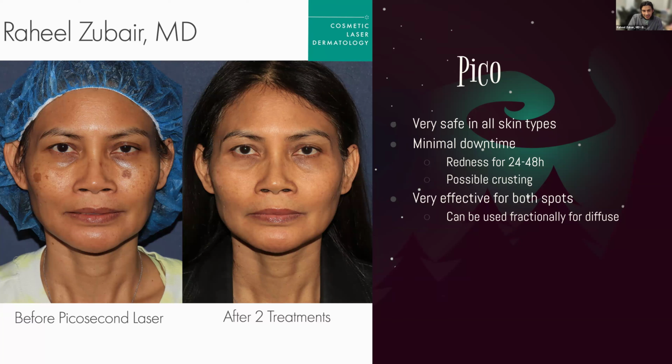This is a picosecond laser. This is a patient I treated in 2 sessions. She had most of her result actually after 1 session. In the second session, we were just cleaning up a little bit of what was left. She's skin type 4, a Southeast Asian patient, which is often a very challenging skin type to treat, because skin type 4 is often the most reactive, the most likely to get hyperpigmentation. So it can be very intimidating sometimes for some providers. You have to be very careful.